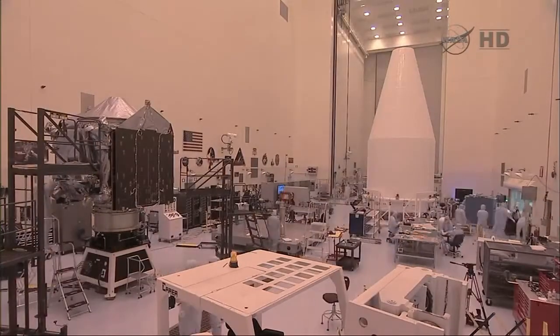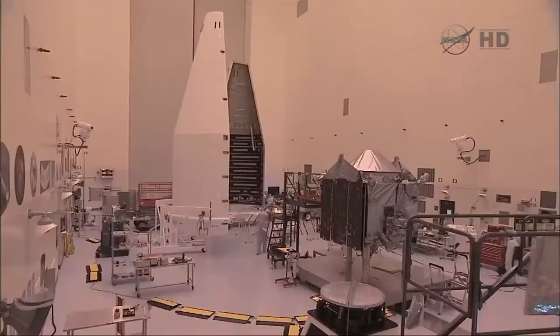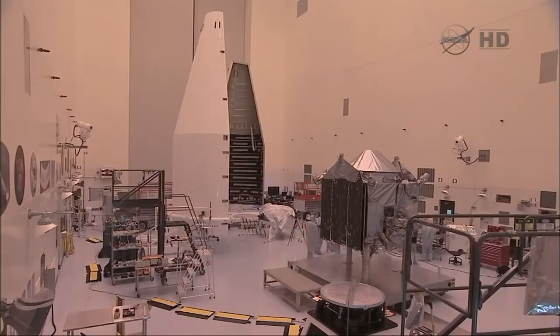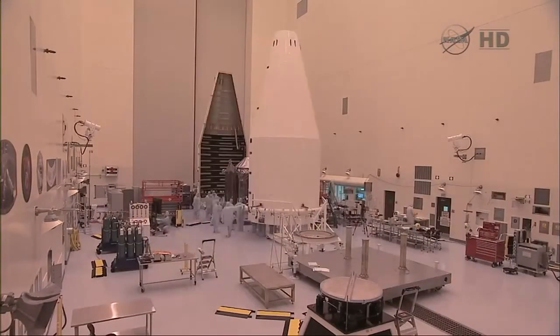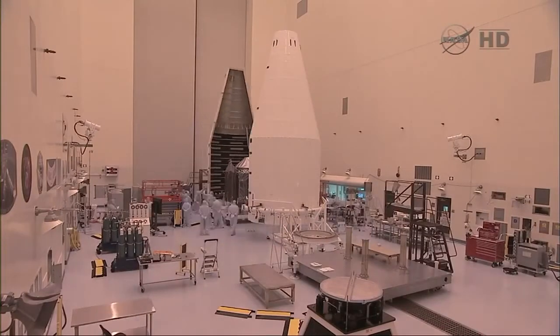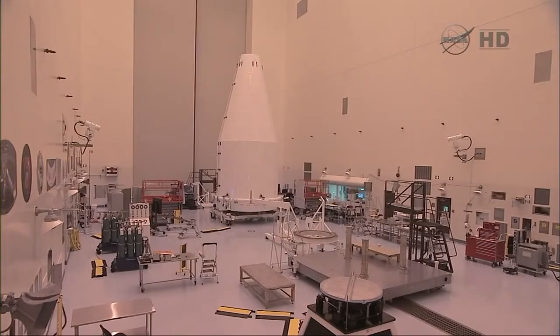Where we spin the spacecraft. That's the fixture on the right, and then you could see on the left, and then here you see the fairing that United Launch Alliance provides, and they bring that in, and here we are getting ready, and then you can see we're about to be encapsulated, and this is the last time we get to see the spacecraft and work on it.